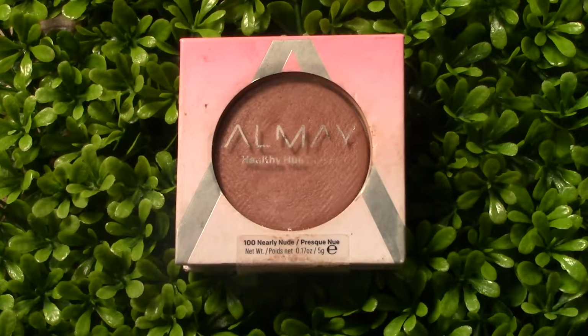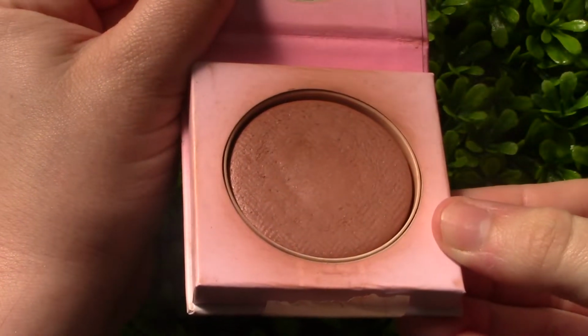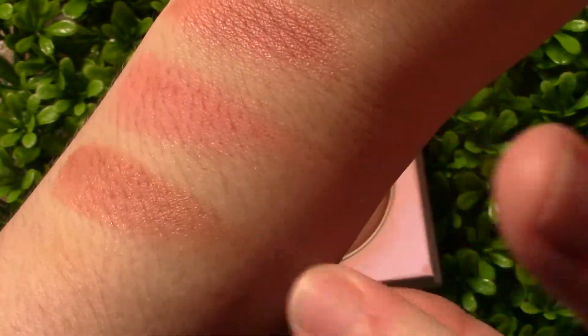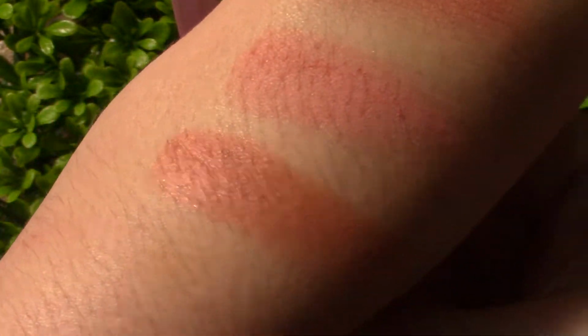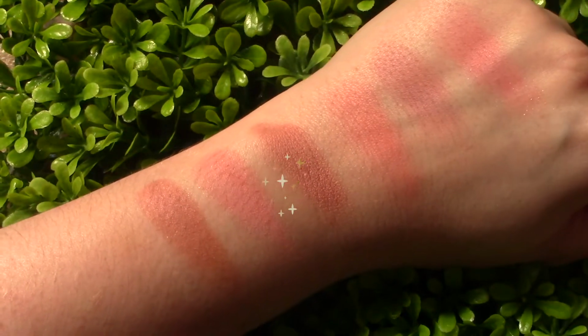Next up is a blush from Almay, the Healthy Hue collection in the shade Nearly Nude. It's another kind of satin shade blush, so it's not matte, and it has a bit of a shimmer to it, and it's very true terracotta, kind of bronzy. It looks similar to the Kathleen Lights one. They're definitely very similar. So if you didn't want to order from Colourpop online, you could definitely pick up this one. And it's a pretty good dupe to the I Need Space blush.